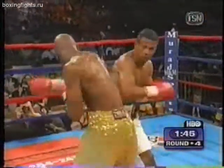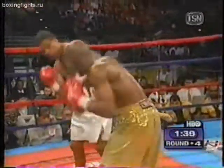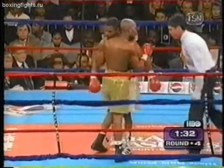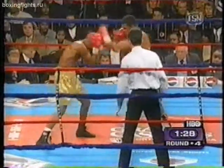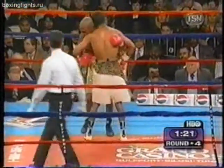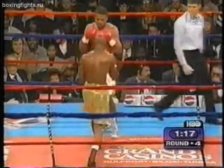Thudding right hand from Mosley. Another left to the body, and Golden Johnson in trouble again as he tries to clamp Mosley's arm and now comes back with punches of his own. Brave performance by Golden Johnson. But his punches are so much slower than Shane Mosley's punches. You can see the difference in talent in there. Well, you're going to see the difference in talent against most opponents at 135 pounds when Shane Mosley is in the ring.